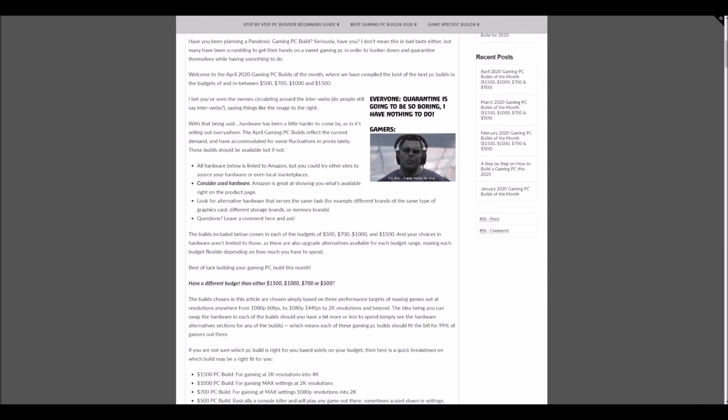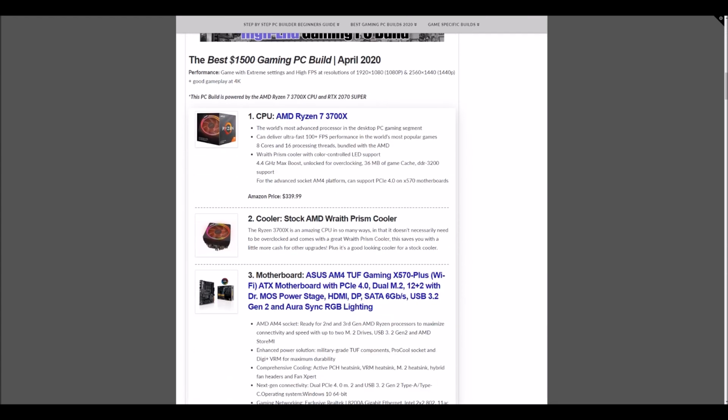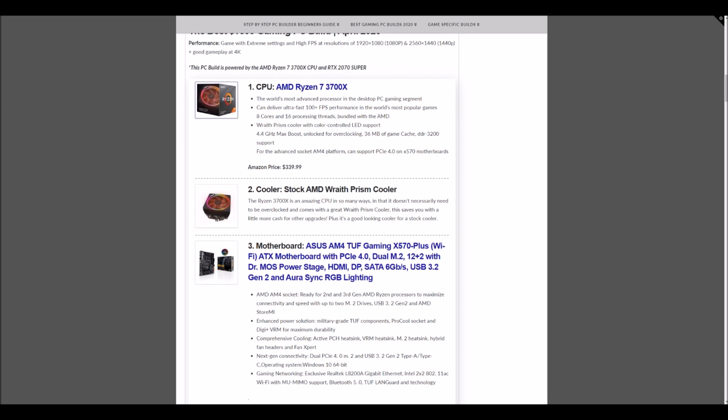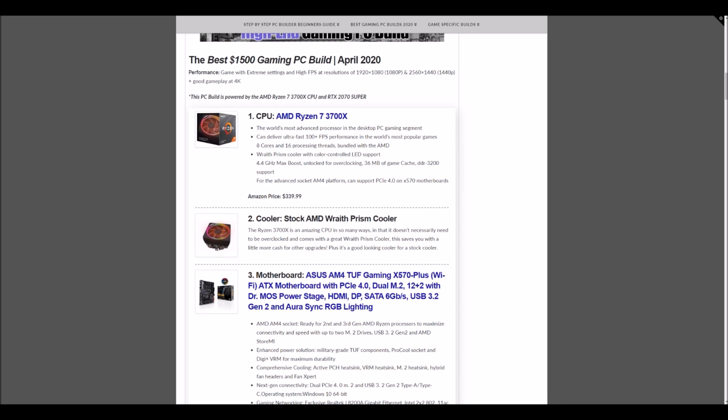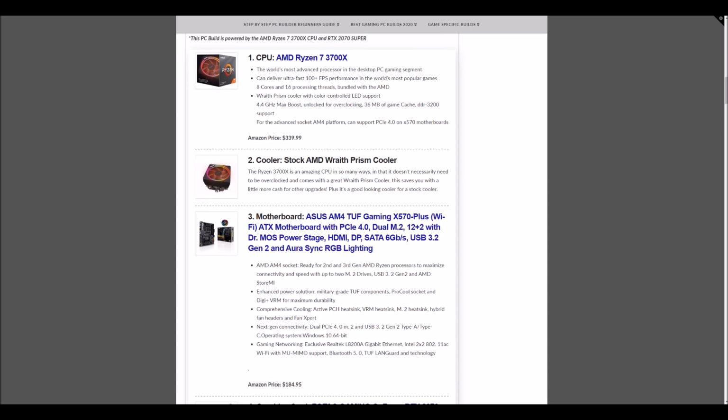All right, let's get started with the one at the top, the $1,500 gaming PC build for April. This build, like I said, top of the line one here. This one's put together to max games out at 1440p and play good into 4K resolution. So keep that in mind with regards to what monitor you might end up using, or what games you might be playing and at what settings you want to play them at.